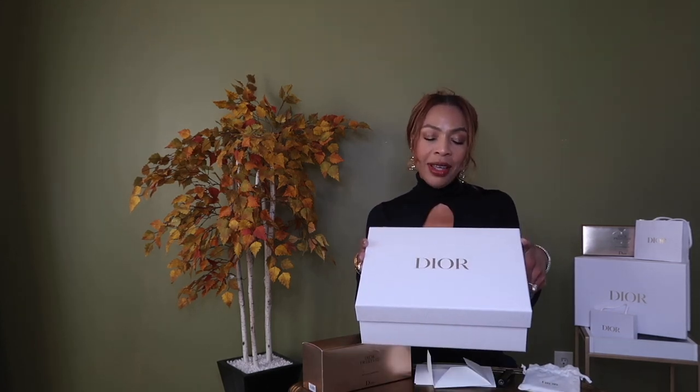I wanted to share with you my love for Dior. Our premier find for today is Dior. I absolutely love Dior. Let me start off with their packaging. They do a stellar job with their packaging. It is really fun to open a Dior box when it arrives to your home.